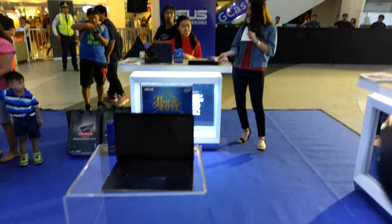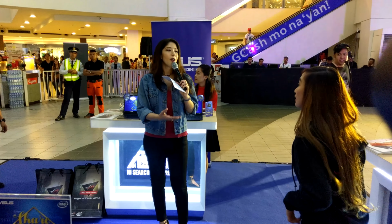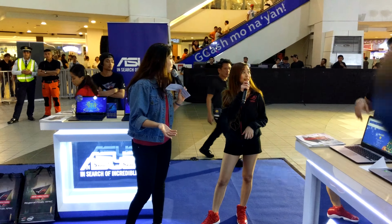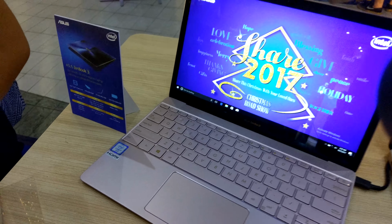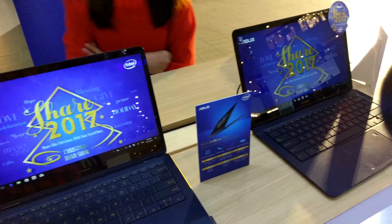Nagsialis yung mga tao kasi nagde-demo si ate sa kanilang programa. Hello. Oh, it's a flip. This is the VivoBook S15. Oops, sorry. ZenBook 3 looks good. That's the Flip S. Now we have the VivoBook 14. There you go.